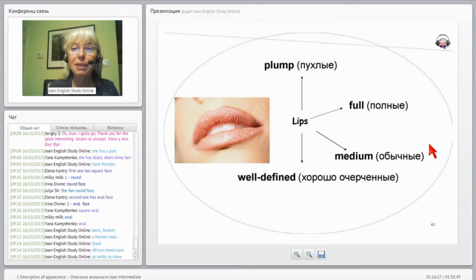So plump again, or plump or full. They're the same. Okay, plump and full lips are identical. There's no difference in English. You may have a difference in Russian, but they're the same thing in English. Or they might just be medium or average lips.